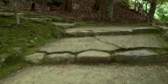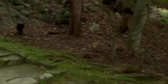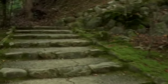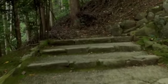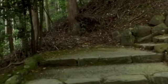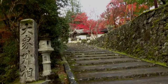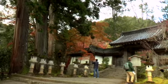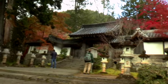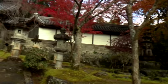The Saimyo temple was originally built by Japanese Zen Buddhist monks coming back from China in the 9th century. It was rebuilt in the 12th century after it was destroyed by a fire. This stone lantern and the sign show the border of the sanctuary. These stone lanterns in front of the temple illuminate its gate at night.